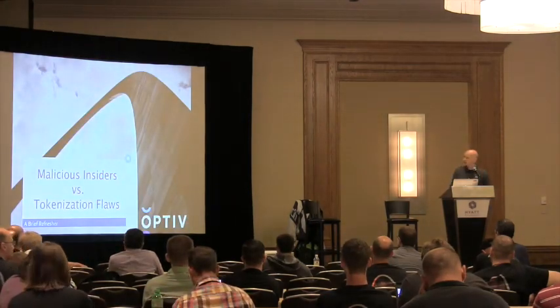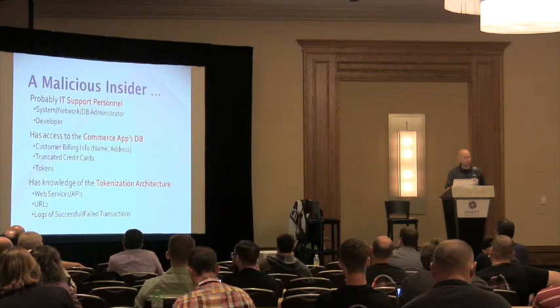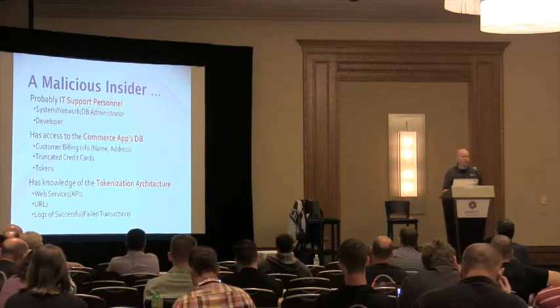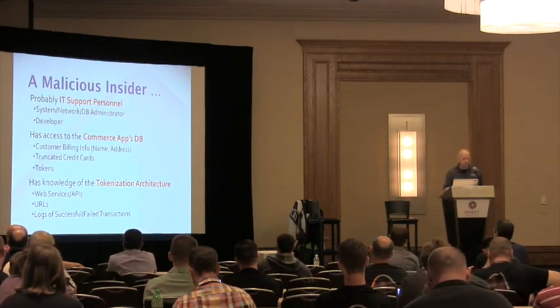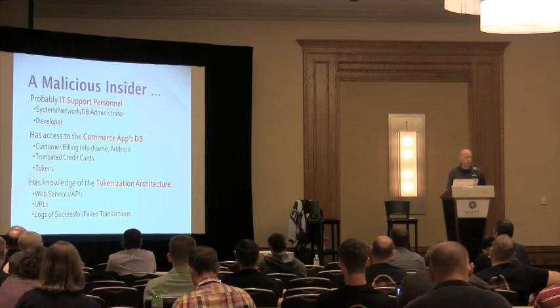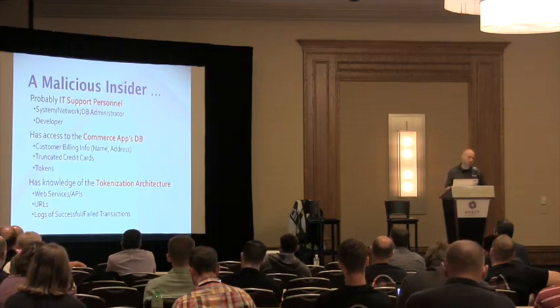So, first up, malicious insiders. We're going to define a malicious insider as somebody that is probably IT support personnel, right? So this is your system, network, DBA, could be a developer. That person that knows about your commerce app. They either deployed it, they supported it, they've got access to code, they're building the code, whatever. They know this stuff. So they know inside that commerce app, they've got the billing info, so the customer's name, address, which is important because once you want to commit fraud, you have to have that, not just the number, right? So a credit card number by itself is useless without having all the relevant bits to go with it. They'll also have probably truncated credit cards because that's the whole point of truncation, you can store it anywhere, right? And they'll have access to tokens because the tokens are in the commerce app.